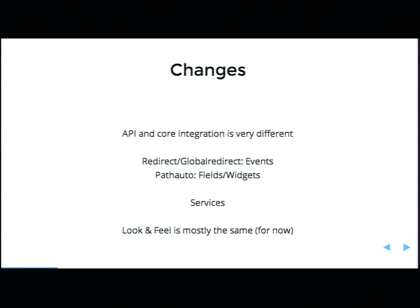So about the changes, there are a lot of API changes and core changed a lot. So Redirect and Pathauto had to change a lot, and the way they have to integrate into core changed a lot. And they're being updated, improved, and rewritten in Drupal 8 ways, for example, using services instead of functions so that certain parts can be replaced if you don't like how it works.